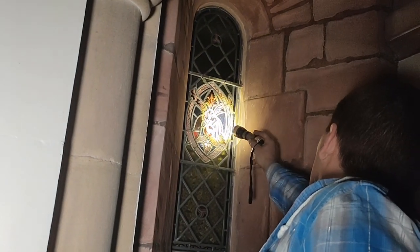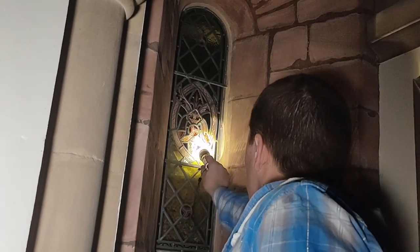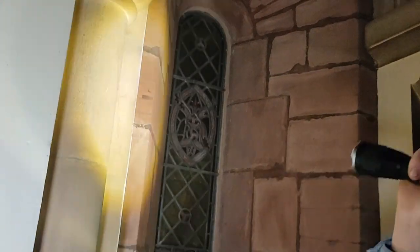Hang on. Is there a crypt in there? No way. Don't know. Is it a crypt? It's a bit of an oddball. There's something above the door there, look. There's someone dying.